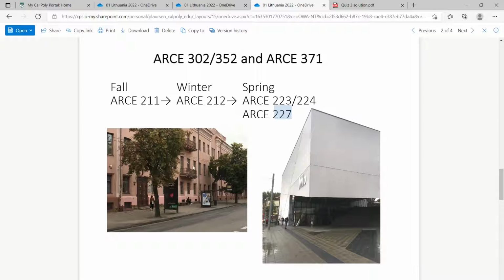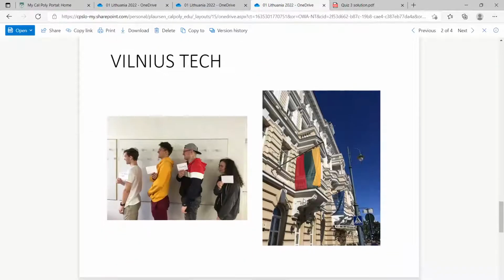This is our architecture building. Housed in a very significant historic structure. Right across the street is Daniel Libeskind's brand new MO, Museum of Modern Art. They call it MO, with a huge cantilever here. Vilnius Tech is the university, our host university.